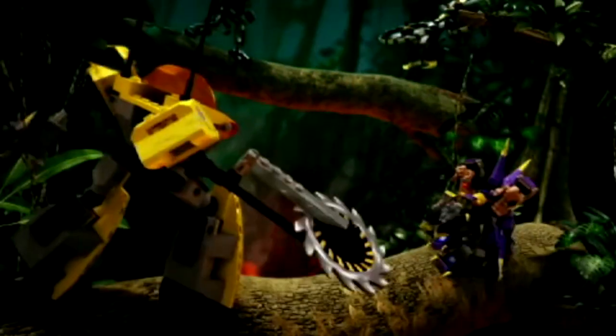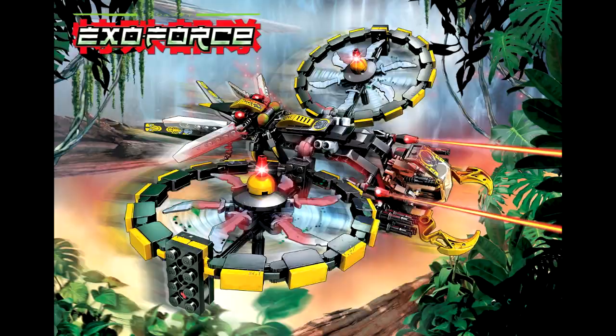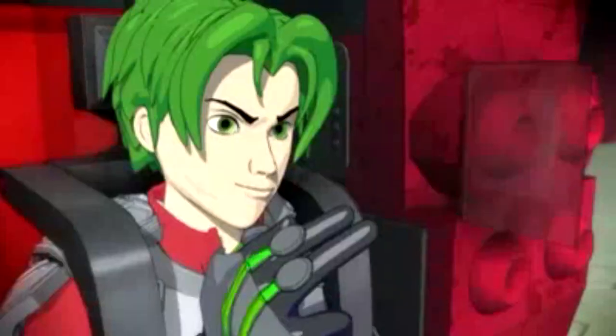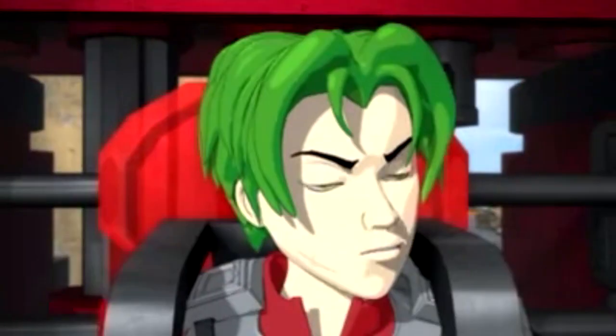The enemy's machines were even more bestial now, well adapted to the jungle's environment, giving them something of a home advantage. 3 good guys, 3 bad guys, and a larger tank set. Pretty standard. Ideally, a theme should have 6 waves spread over 3 years, but Exo Force, much like Nexo Knights and Ninjago's first run, only lasted 5 waves over 2.5 years.